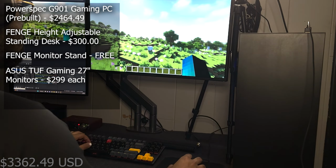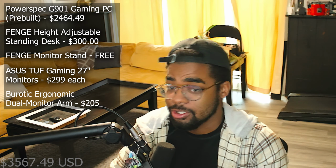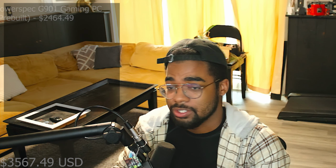I then have my two Asus monitors, both coming in at 27 inches, 1440p, and 170 Hz. This is not necessary, but for the sake of cleanliness and extra table space, I also purchased a dual monitor arm with built-in cable management. This made setting up the whole thing and making it look nice a lot easier, so if you have the extra cash, I would definitely suggest getting this.